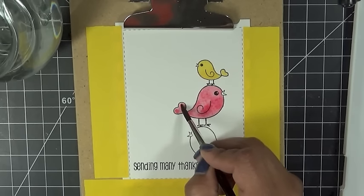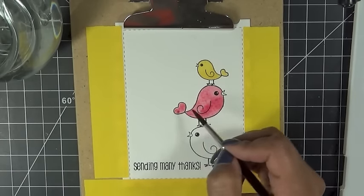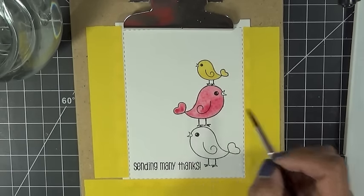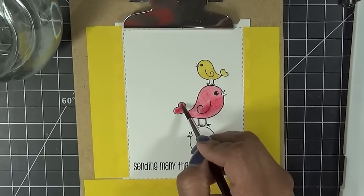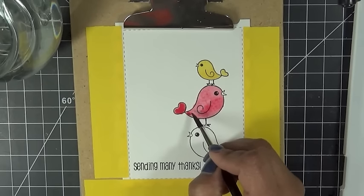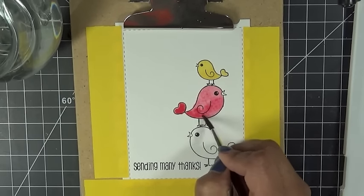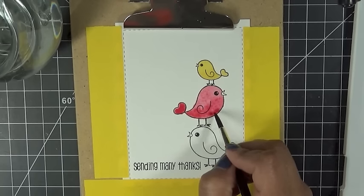Okay, I love the little heart tails so much. That's my favorite. Okay, I think I'm going to add just a little bit more darker. There, alright. See, it already went out of the lines a tad, but it's okay because we could always just use a white gel pen to fix that. That's no big deal.